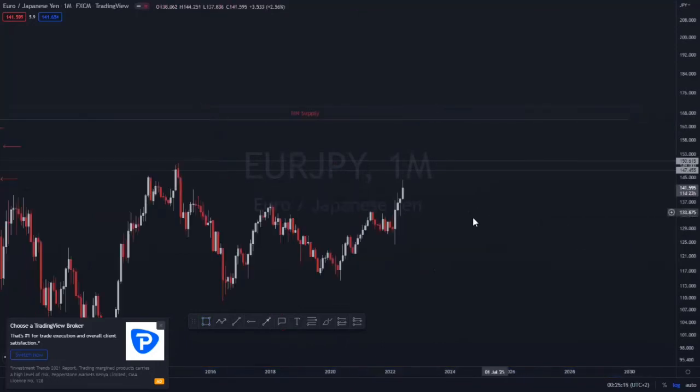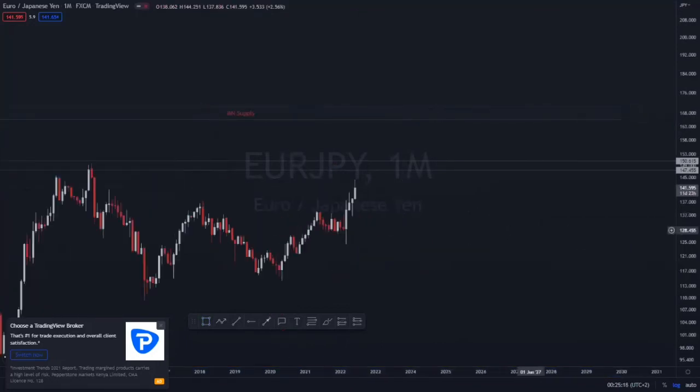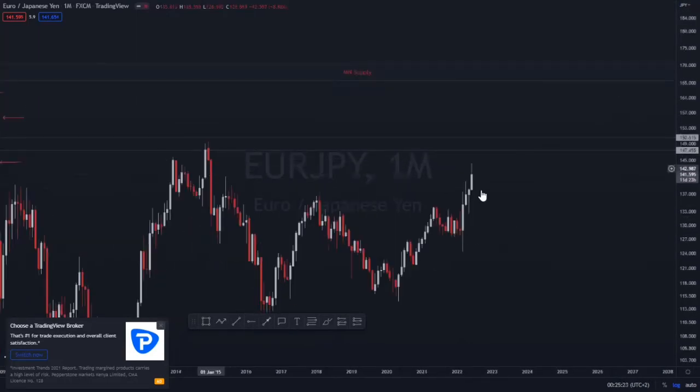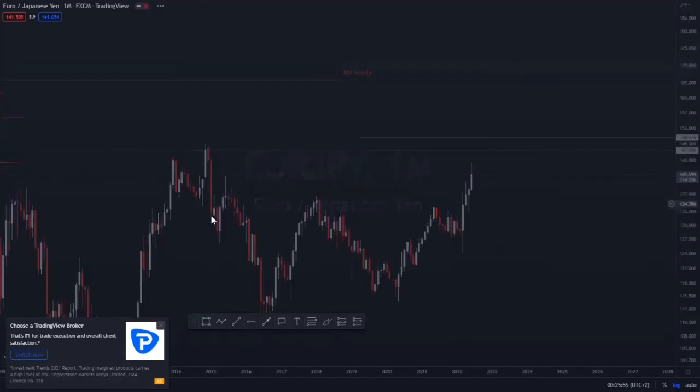If we look at what price is currently doing, price is actually filling in this gap over here, which it has done successfully. And then we also have the zone over here, which I don't necessarily think will be successful in holding price for a prolonged period, right? I do think we should expect some form of a reaction from it, but I don't necessarily think that's where we're going to get a huge reversal. So that's my first take on EURJPY.